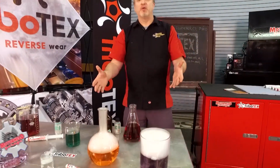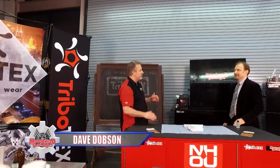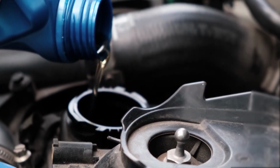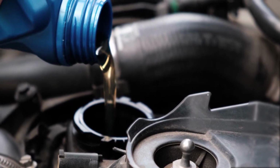Tribotex is a great product that works if you just inject it into the engine. You don't have to go through anything extra, but Pasha, if you want to take it to the next level and make Tribotex work at its best, there are a few best practices. Now, number one, you guys have told me, clean the engine. Make sure it's a clean surface to begin with. How does that work? Yes, you want to make sure that these surfaces are clean.